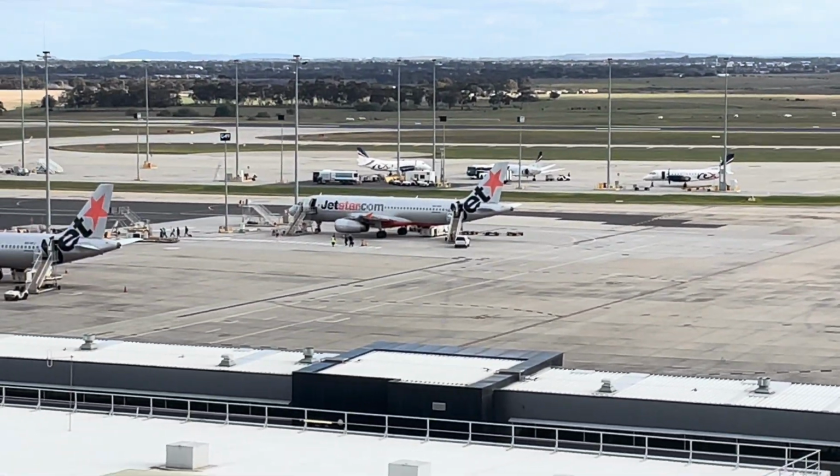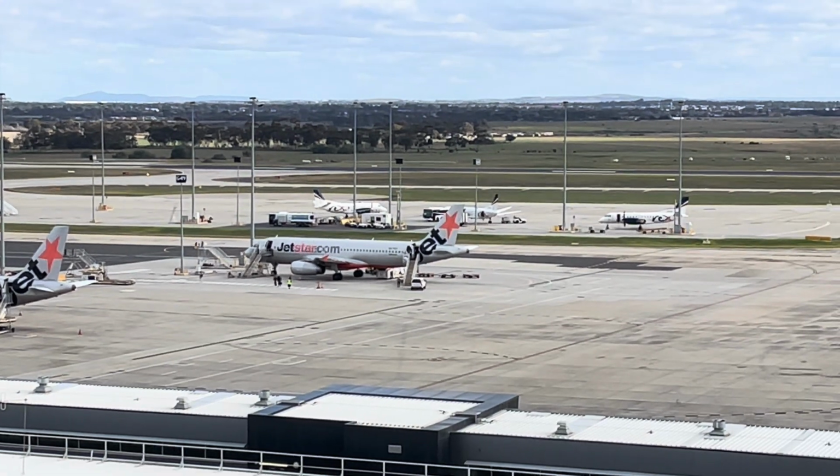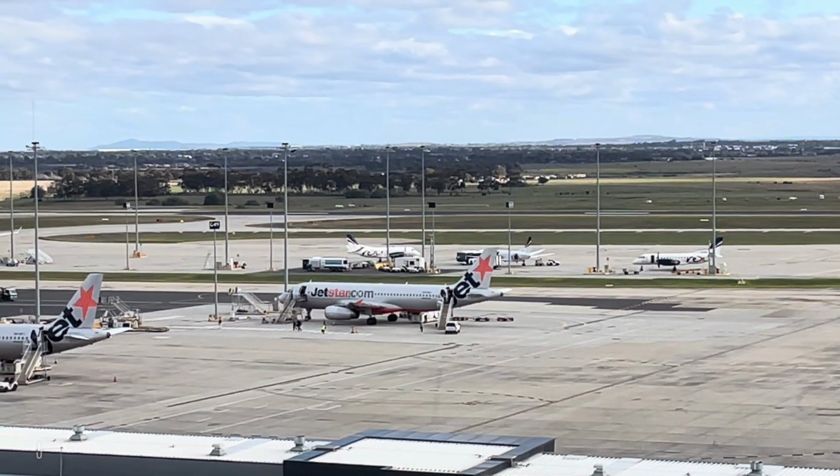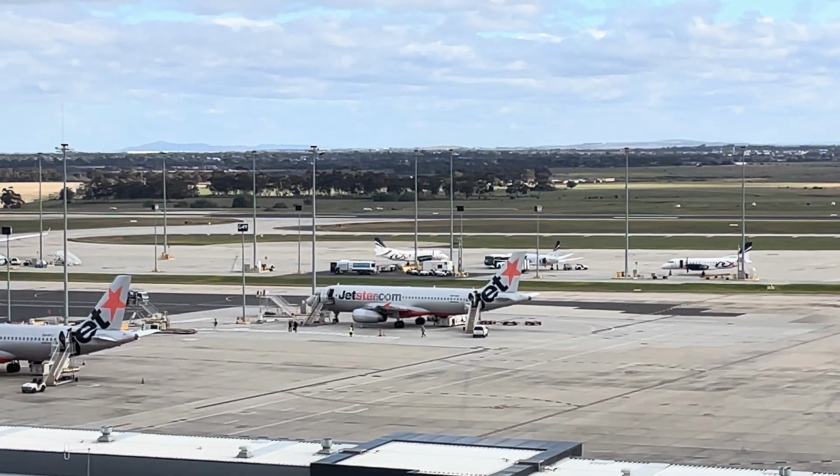It is actually busy at the airport today. I took the Skybus to Melbourne Airport. It was actually busy, and even at the car park, it is quite busy as well today.